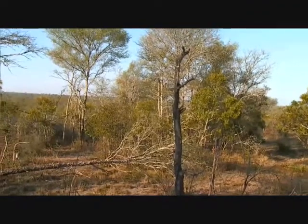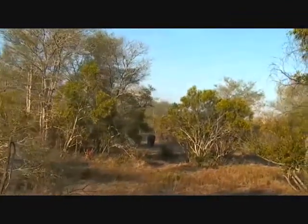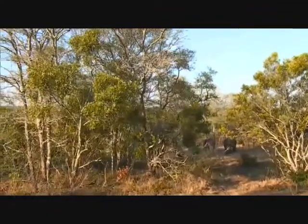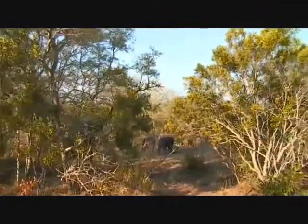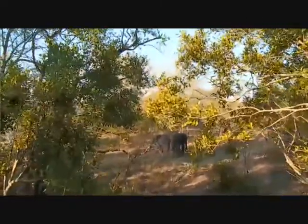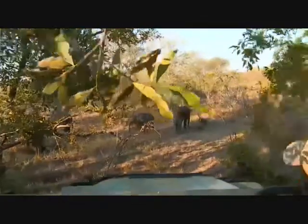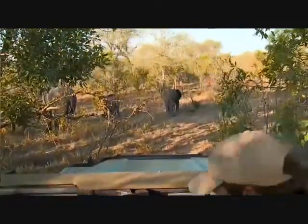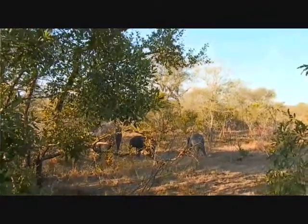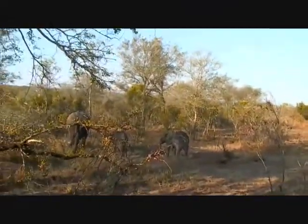That one seems to like to jump up on his hind legs, was chasing the younger one. I was just trying to move to see these two little guys a bit better. Okay. Sorry, Brian, I've left Brian in the middle of a bush. I'm going to try and move a little bit further forward. How's that? Better? Yeah.